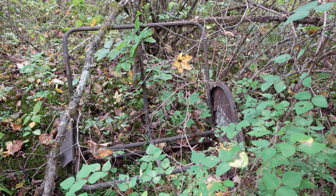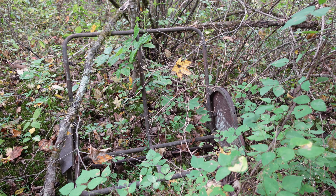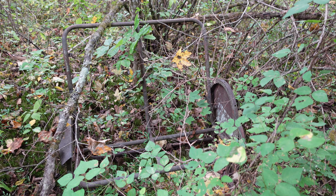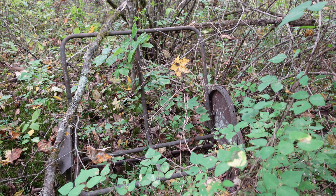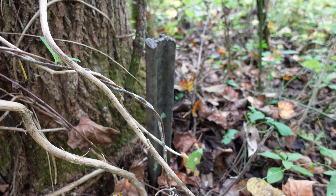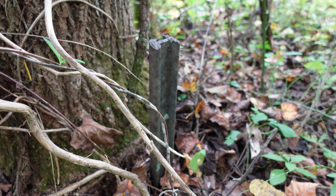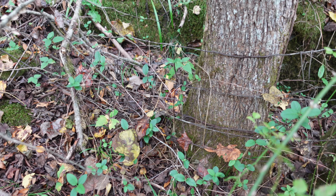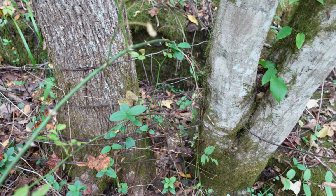Really old chair, looked like a chair from your front porch. The frame's still sitting here beside it. Possibly part of the front porch, tying in an I-beam into the ground. Fence line around his property.